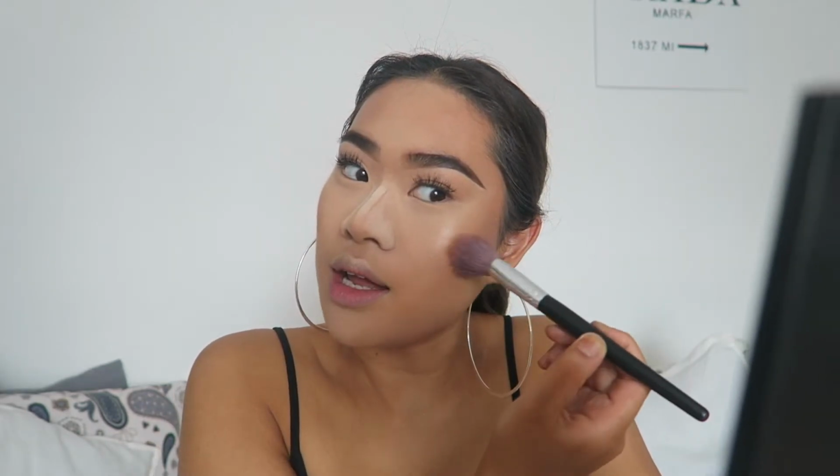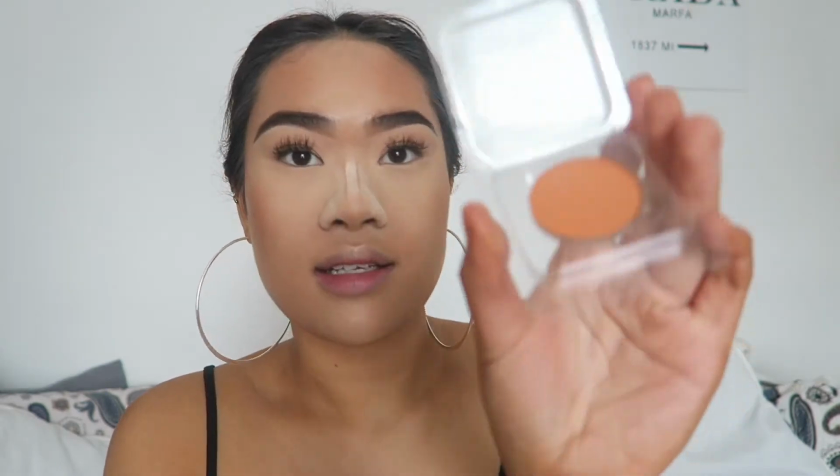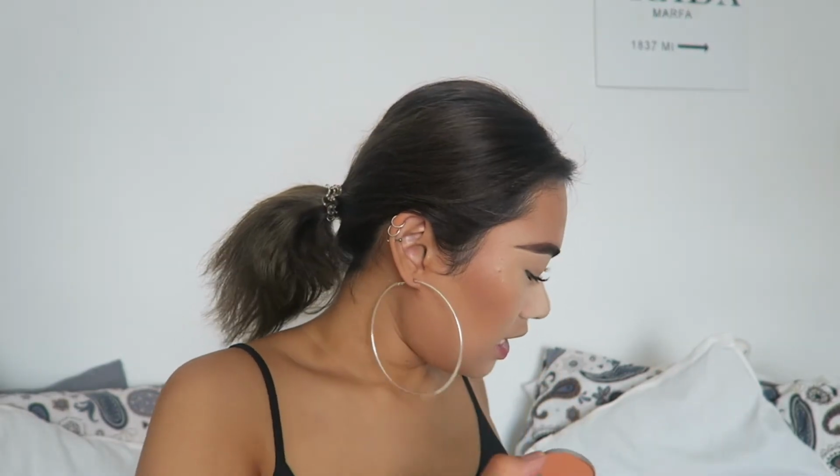You don't need a lot at all. A little bit on the forehead too. Oh, yes, yes, yes. Very pigmented and it's matte, so it's not a highlighter. I'm gonna place that into my palette. Gonna bring that on holiday with me too.